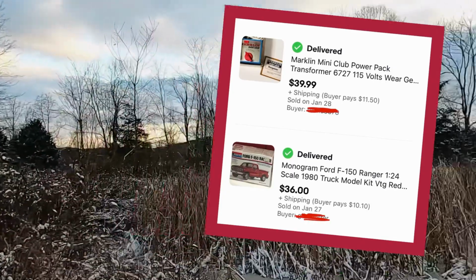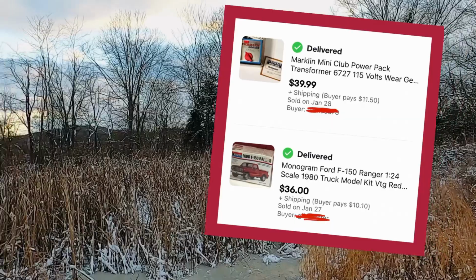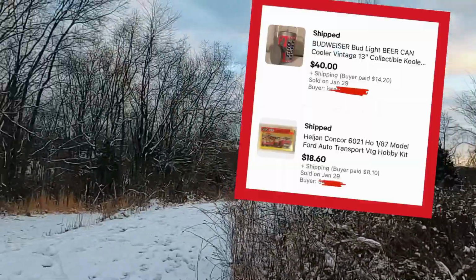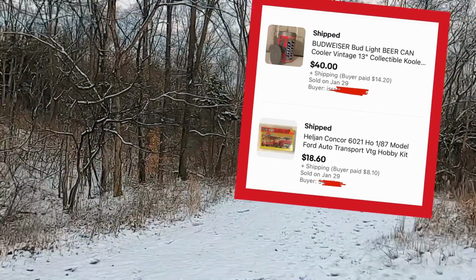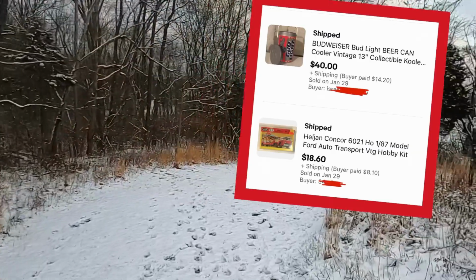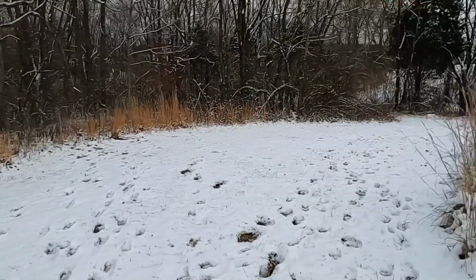And on the bottom we have a 1980 model truck kit, sold for $36. The next sale on the top there was a Budweiser light beer can cooler that I bought at a yard sale for $2 and sold it for $40. And on the bottom, another one of the Ford Auto Transporter hobby kits sold for $18.50.